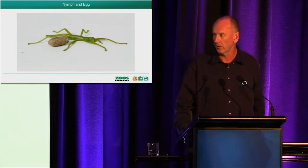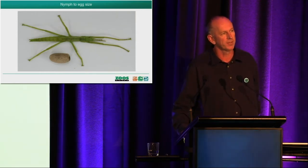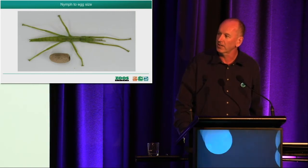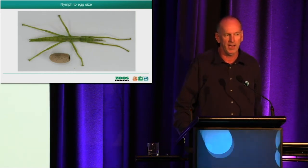This is a great story that should and needs to be told about conservation programs and what can be done with very, very small numbers of staff, and a commitment from an organisation. So that's the size: the nymph that comes out is 3 times the length of the egg.